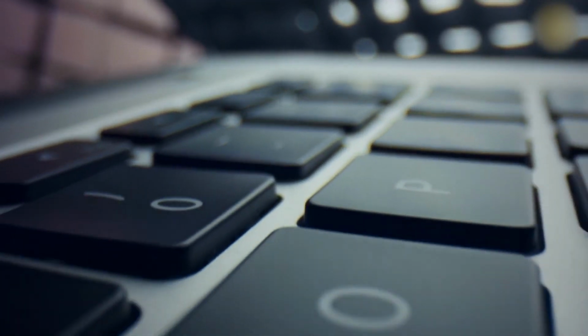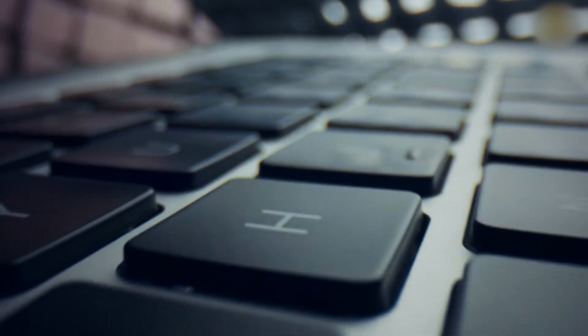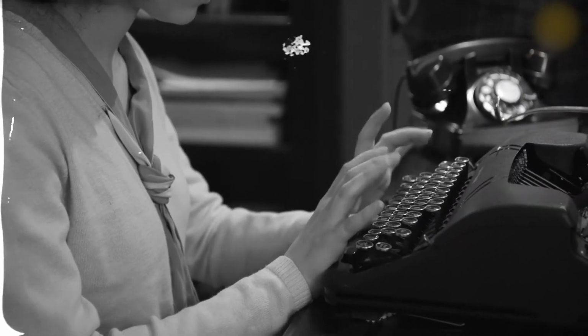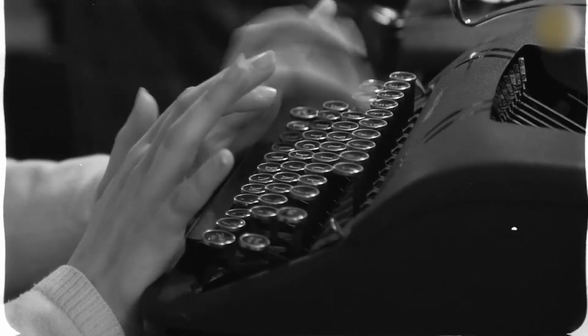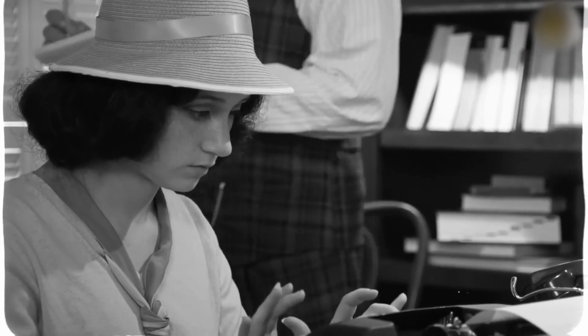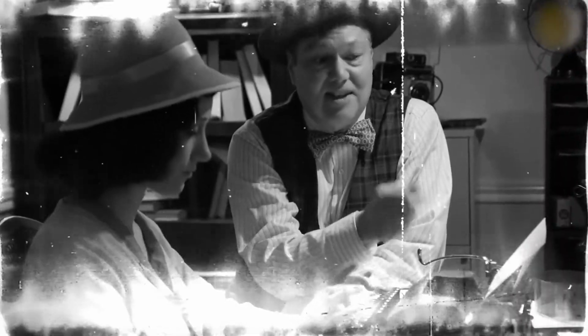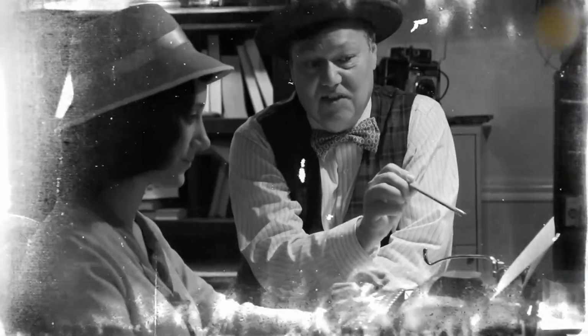The keyboard has inherited its weird non-alphabetical order of letters from the typewriter. Originally, the keys were arranged in alphabetical order, but the typists were so fast the key arms often got cross-wired and stuck. Keyboard manufacturers decided to randomize the order to slow down the typists and keep the machines safe.